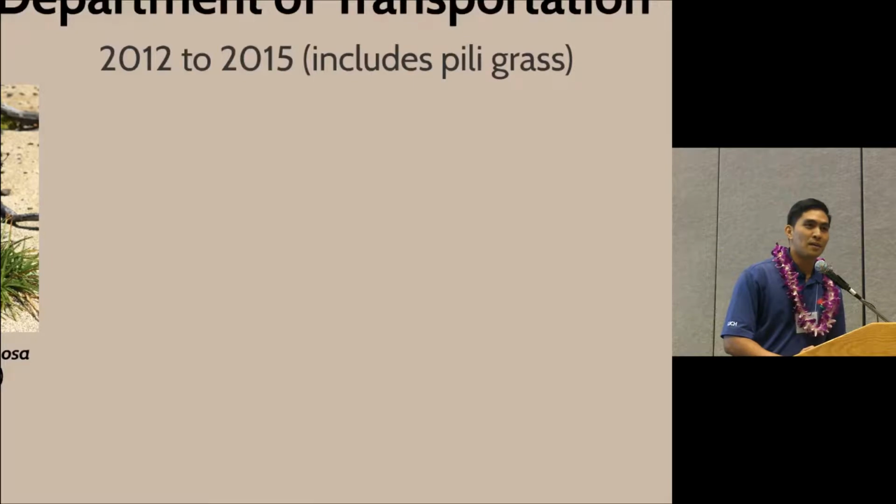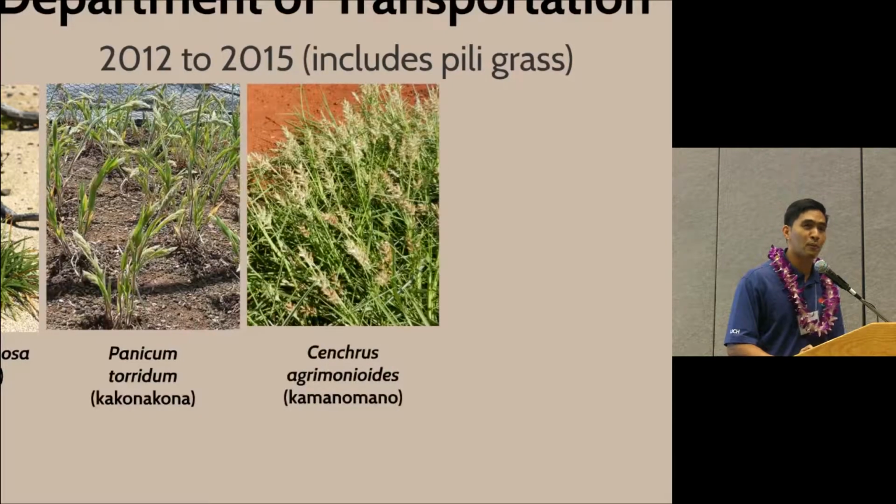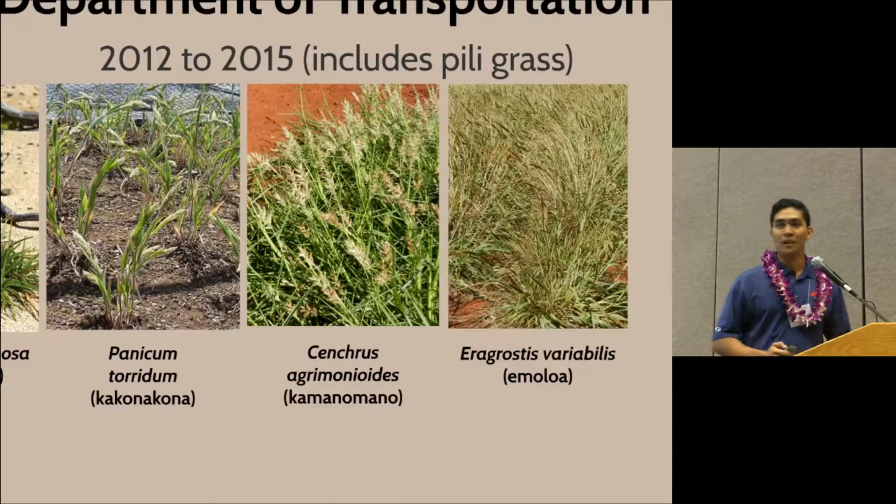This includes seed production protocols for Pili grass. We also added Kakonakona, or Panicum torridum, Cenchrus agrimonioides, or Kamanomano, which is an endangered grass, and Eragrostis variabilis, or Emoloa.